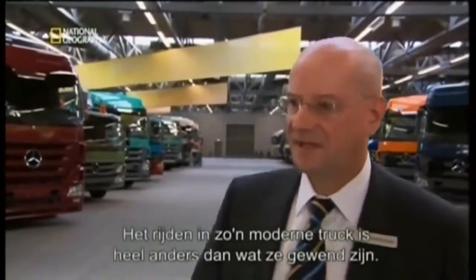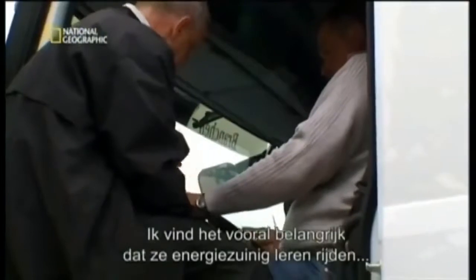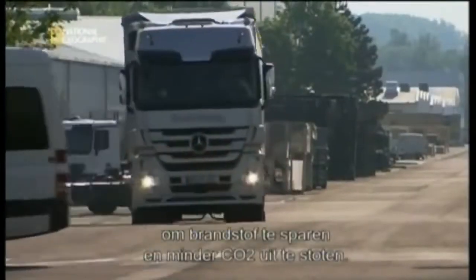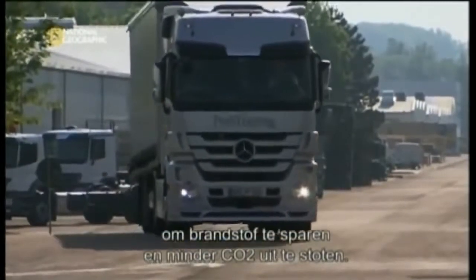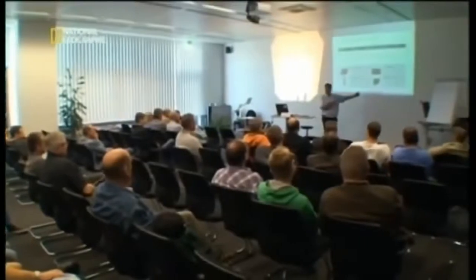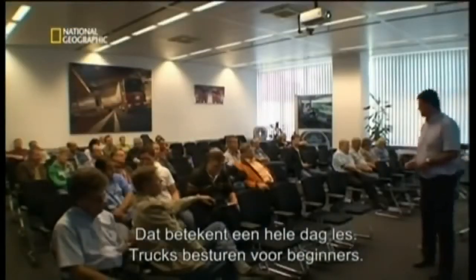Driving modern trucks is very different from what most drivers learned years ago. The most important aspect to my mind, actually, is the economical use and proper handling of our trucks in terms of saving petrol and CO2. That means a full day of class. Truck driving 101.